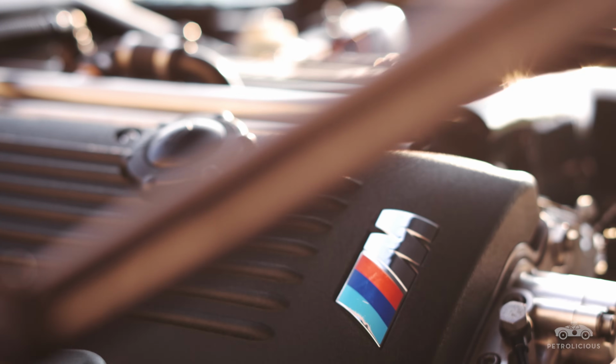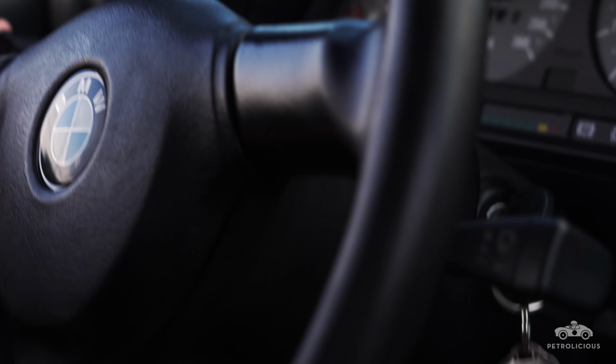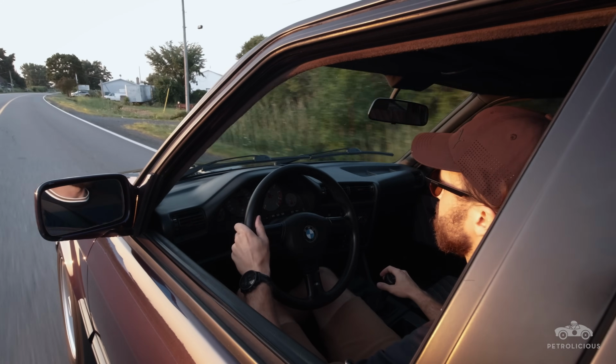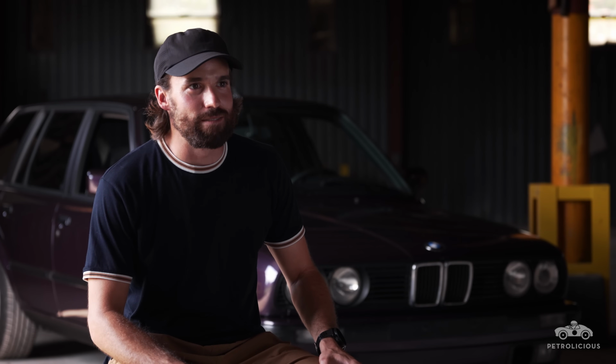The process of restoration wasn't just about the physical labor, but the emotional journey that came with it. Every part, every bolt, every modification had a story. I'm really proud of what this car represents. It's a combination of my passion for cars, especially BMWs, and mechanical engineering as well, and also the countless hours of making this car perfect will always be a memory for me.